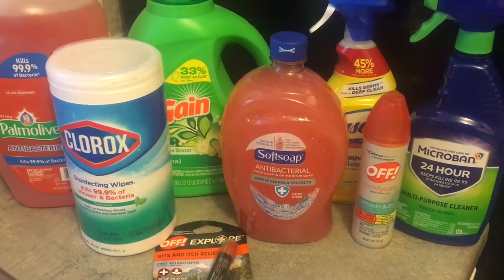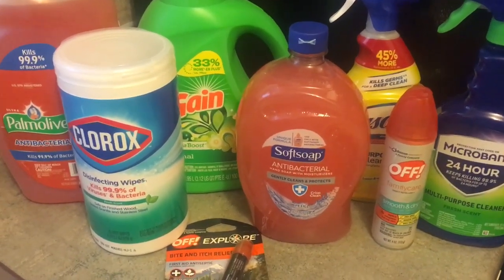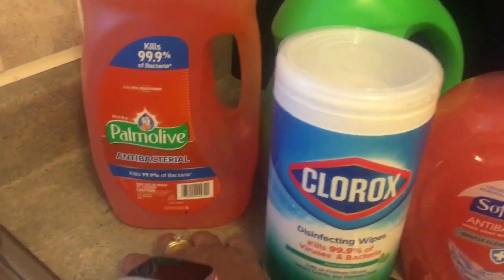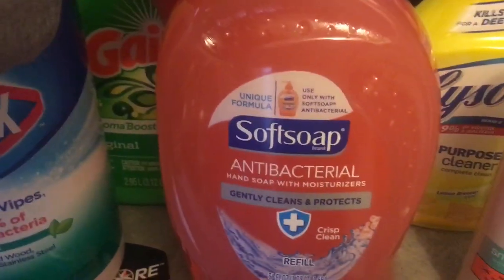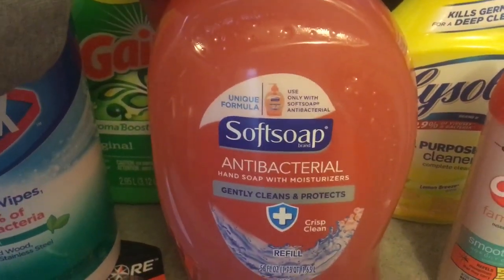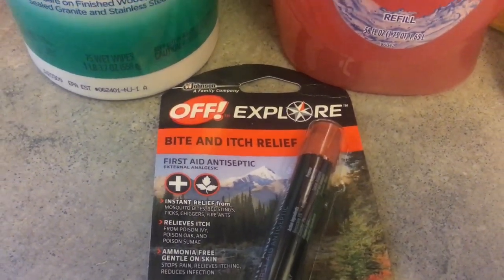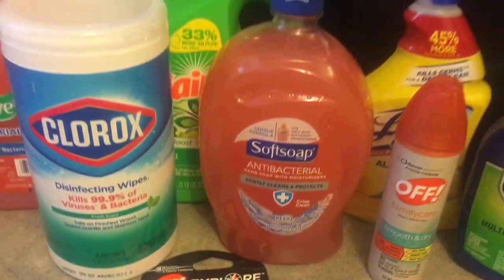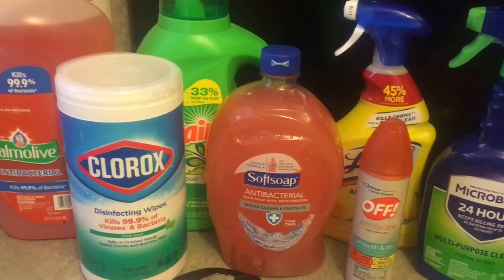So we have some honorable mentions. Cleaning products. We have some dishwashing liquid that can be used for several different things, including bathing and washing clothes. Detergents. Hand soap. Cleaners. Clorox wipes. Some Off bug repellent. We also have some Off spray, as well as other cleaners.